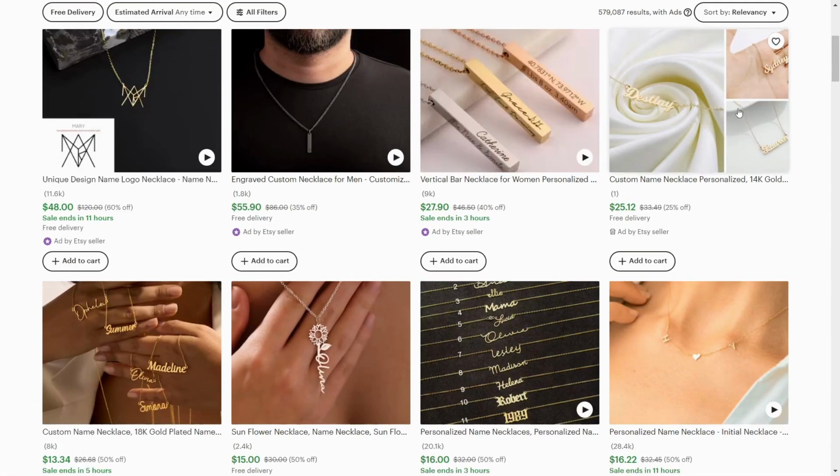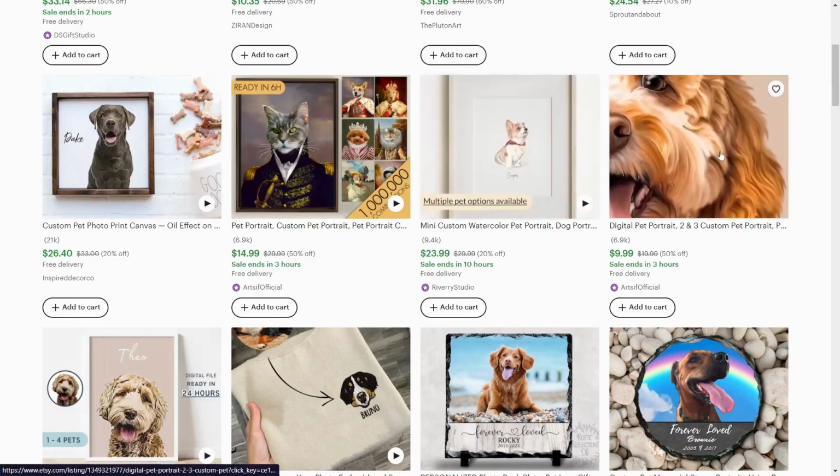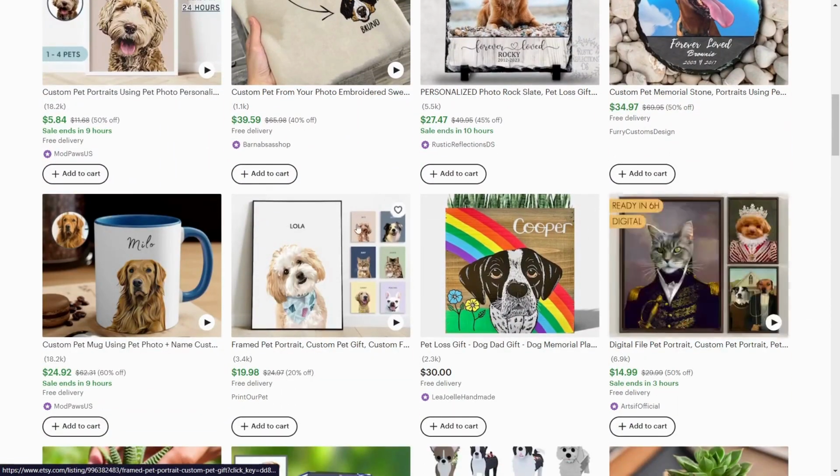For example, you could sell personalized necklaces with the recipient's name on them. You could also sell personalized mugs with their favorite quote on them. You could even sell personalized pet portraits or custom-made artwork.